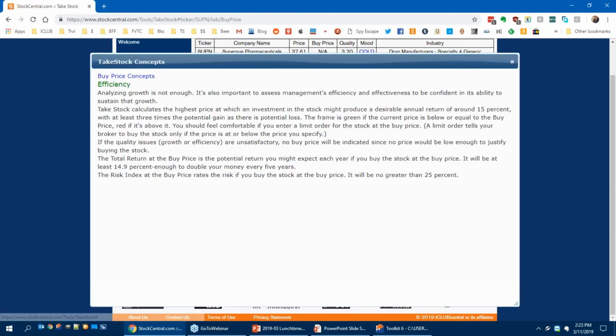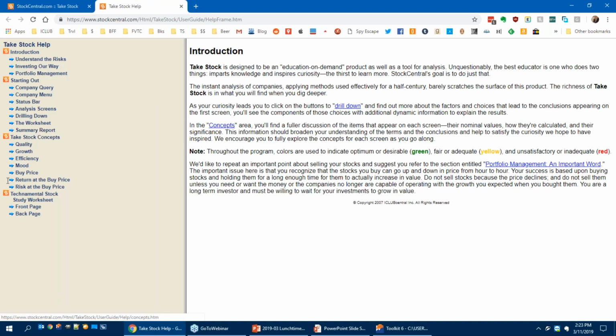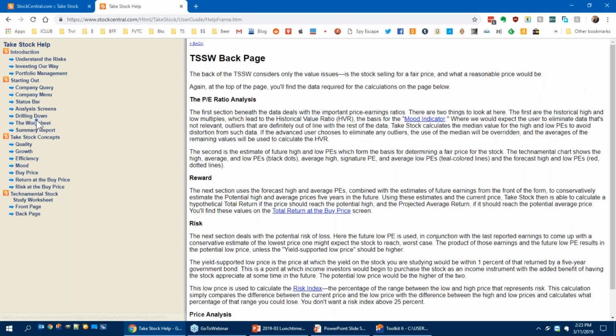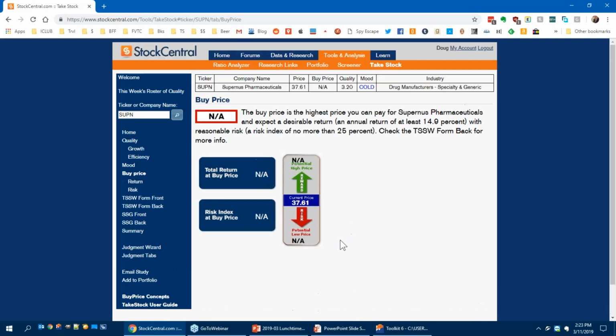When you're on any screen, you click the concepts button, it pulls up a little description of the tool, and there's also a user guide that will explain more of it as you go through. And you can step through and it will talk about all of the different features and what happens as you drill down. And so that's also inline help that's available there.